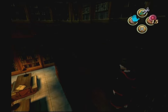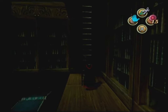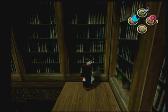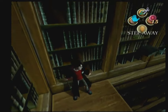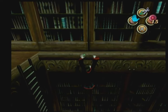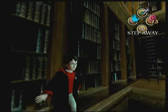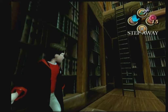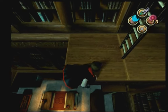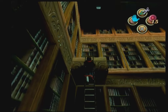What did you, what? Harry. Okay, that's fine. Get up the ladder. Now what? Right, this way. Harry, you don't need to fall every time I stop. I wasn't directing you down. Okay, wah! Okay, that time that was my fault. It's analog stick, man. It is sensitive.